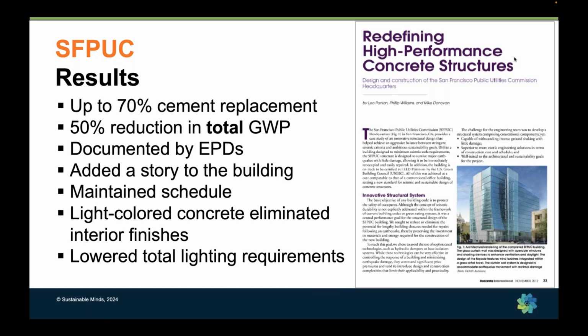That's described here in this journal article that is available to you. And by reducing cement by up to 70%, we were able to pull as much as 50% of the total embodied carbon for the building itself, documented by EPDs.